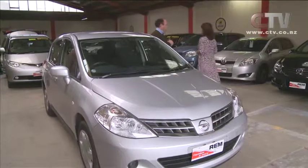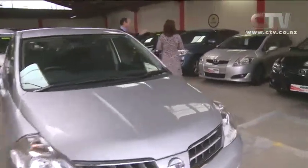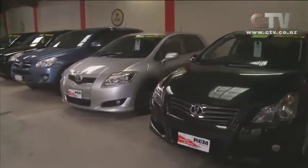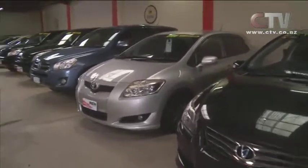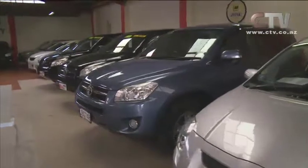Now, we've obviously got a huge other range in the warehouse here. We've only got a bit of a sampling of what we've got. Okay. So we've got, obviously everyone knows we sell lots of Toyota Blades, lots of Toyota Corollas. We sell RAV4s, you can see there's the old one sitting there. Yes. So more RAV4s, some more Corollas, some more Blades.